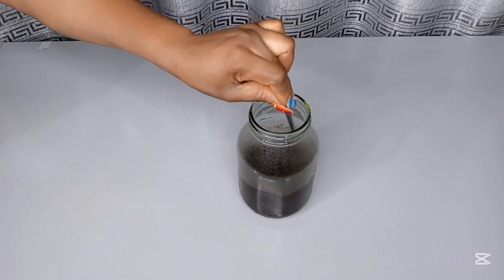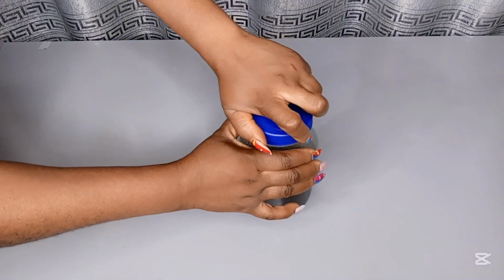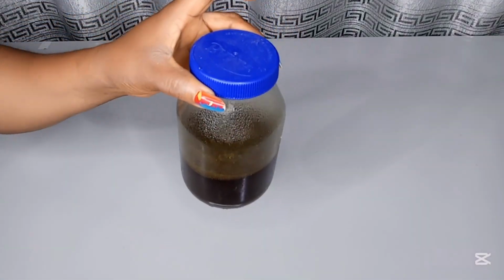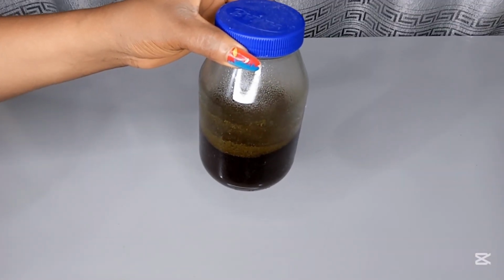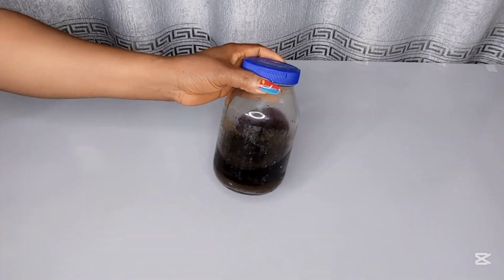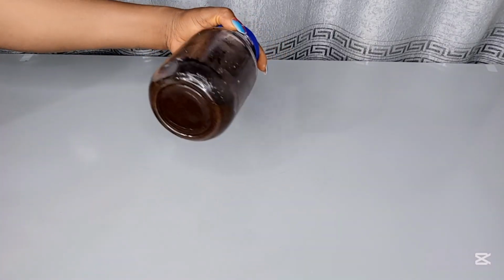You can also infuse it for 8 hours, but the longer you infuse this, the better results you get. So I'll just keep it aside in a cool dark place. I like to infuse, like as I said, for 12 hours. So after 12 hours, our tea spray is ready to be used. Yes, this tea spray is very easy to prepare, but the result is mind-blowing.